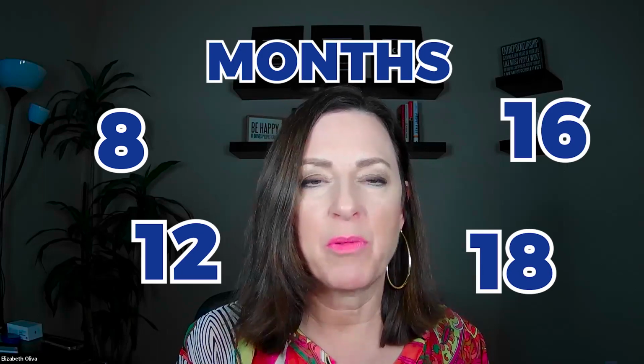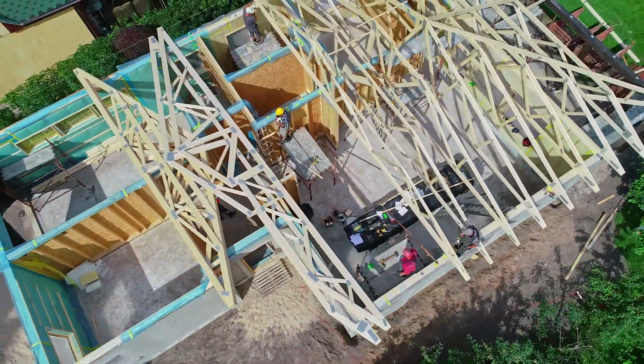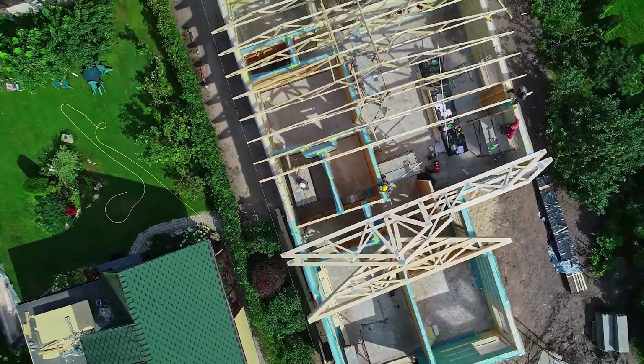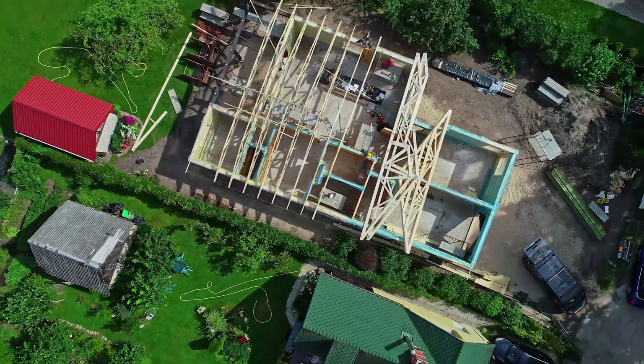It could need to be built from the ground up, and that could take 8, 12, 16, 18 months, depending on the type of home you're buying. So you want to be aware of your build time and how that falls in line with if you've got a home to sell where you are now, how much time you need for that. Are you going to need to sell that home and then move into temporary housing while your new build is being completed? Those are things to think about when you're looking at a new construction home.